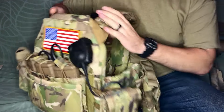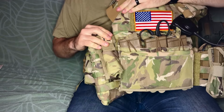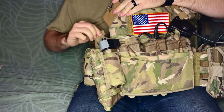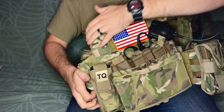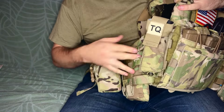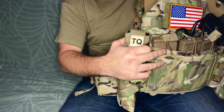So that's the left side. We're going to go over the right. It's pretty much copy-paste, but we do have a tourniquet pouch. This is the North American Rescue. They work really well. They're super cheap. Also got this on Venture Surplus, probably on a stupid sale because they do sales all the time. I sized it up a little bit higher so that I can grab it easily with my offhand.